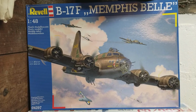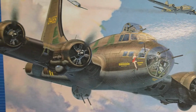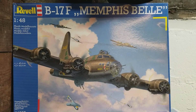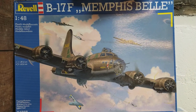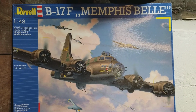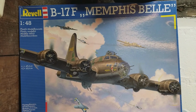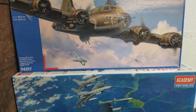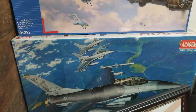Got this B17. This is the Memphis Belle one. Thought it was a pretty cool looking plane. I was always partial to B17s. My dad was in the Army Air Force back in World War II, and somehow, some way, he became a turret gun trainer. He ended up out at Rogers Dry, what they referred to as Rogers Dry Lake. He was stationed there in the 40s as a trainer. He was over in Germany for a while. He was in two or three different places.